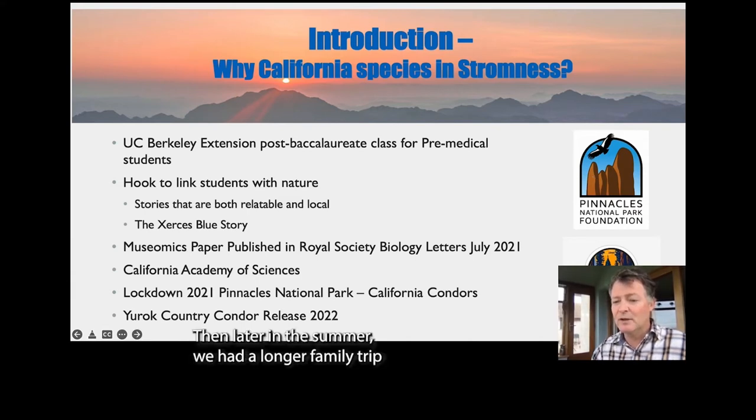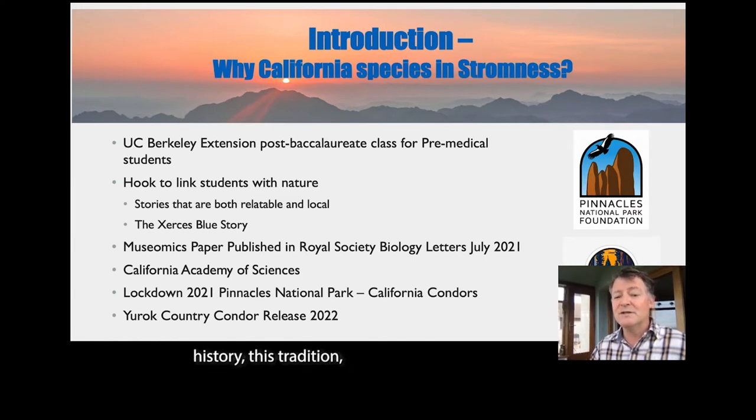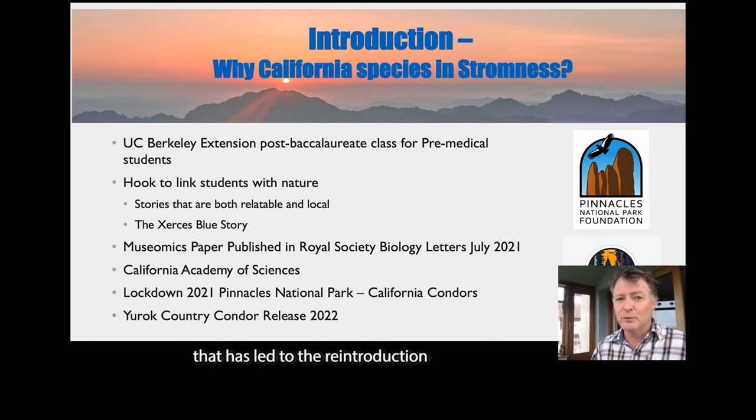Then later in the summer, we did a longer family trip north up the coast to Redwood National Park. And as we passed through Northern California, we traveled through Yurok country. Yurok is one of the native Californian tribes, and they have this long history, this tradition, if you like, folklore based upon the California condor. They themselves have been instrumental in developing a program that has led to the reintroduction of California condors to their territory. And that was last month, May 2022.